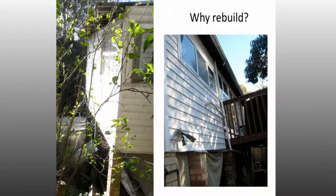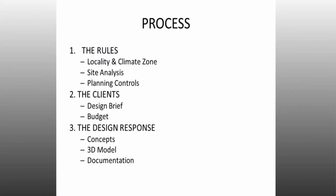Now, I have to say that what happened here is the first question, which we're not going to go into in great detail, is do you renovate or rebuild? And that's really a topic probably for another webinar. But suffice to say that the existing cottage on the site just wasn't worth spending $1 on. So we just moved straight on, and we decided that it needed to be replaced. So that's the process there, the rules, the clients, and then the design response.